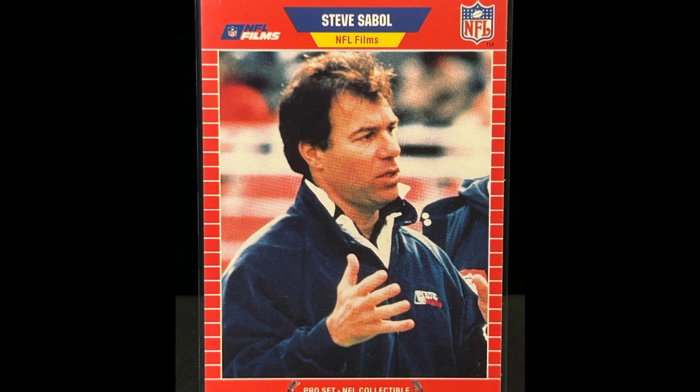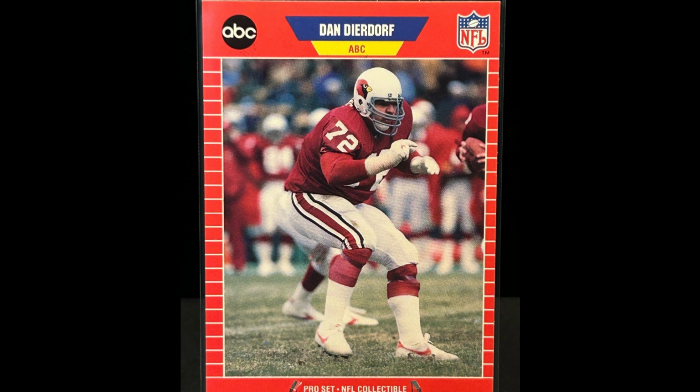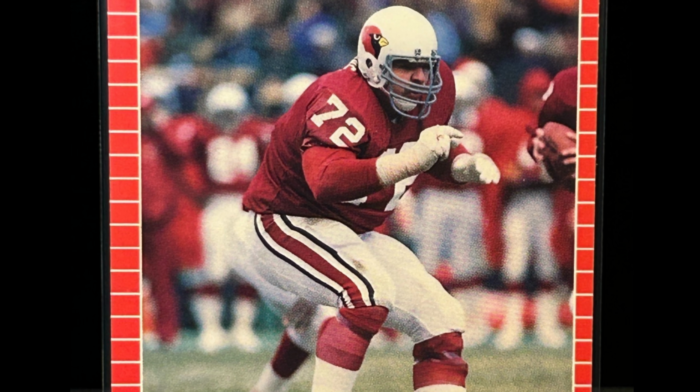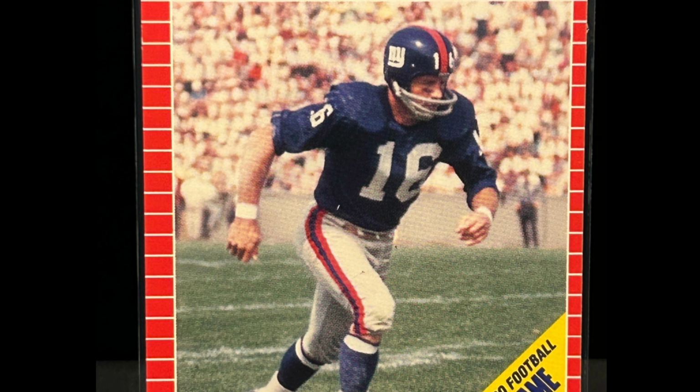And I mean, there's a card for Steve Sabol, the NFL Films guy. Dan Dierdorf's card shows a picture of him as a player, and it still looks better than the 1989 cards by the other football companies, even though this was an old picture. Frank Gifford also got a card showing off his skills as a place kicker for the New York Giants.